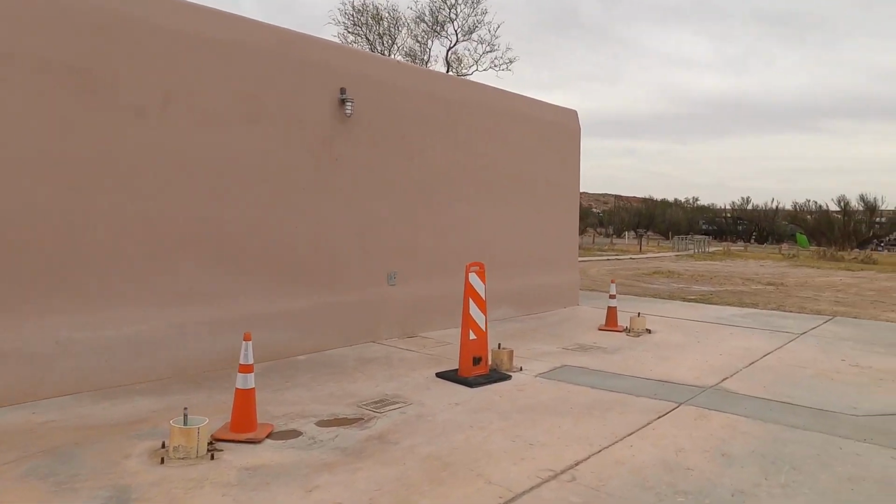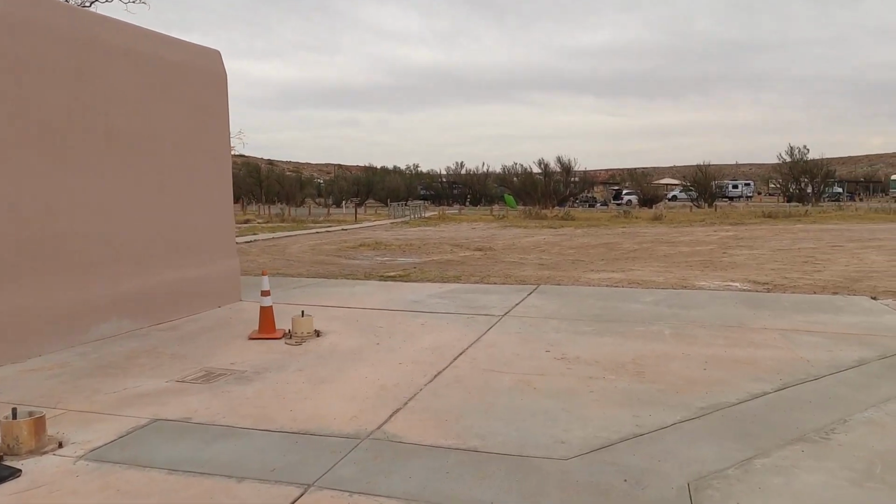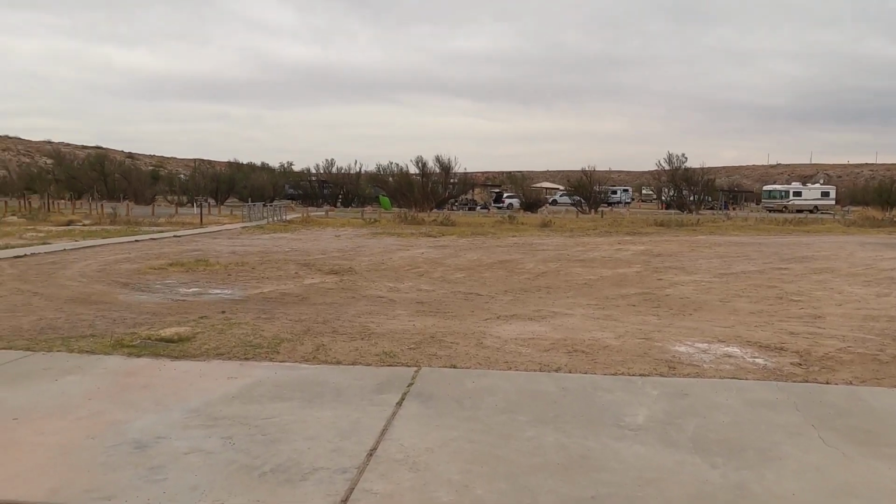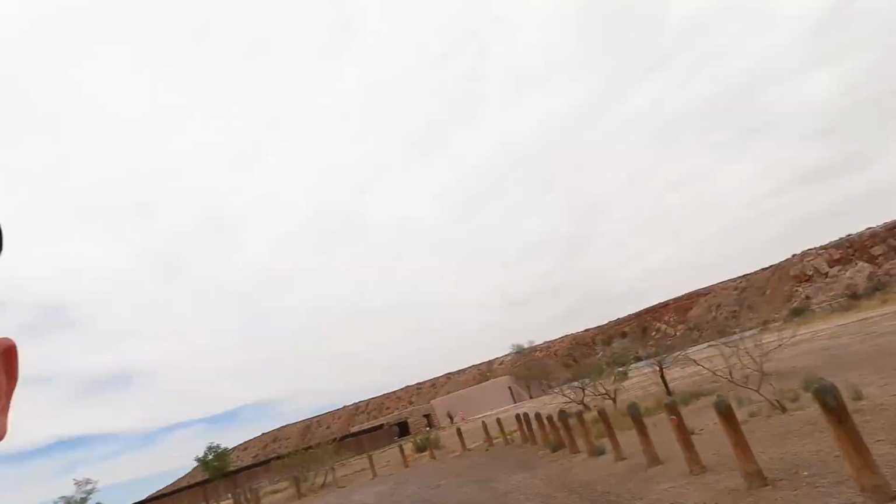Let's see. And this side over here leads you to the campground. Okay guys, when we do some of these campgrounds or state parks that aren't that big, I do a little walkthrough with it so you can actually see what site you're in. So hopefully you appreciate my steps I'm putting in for y'all.